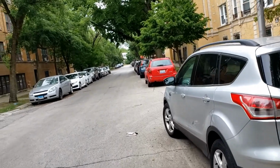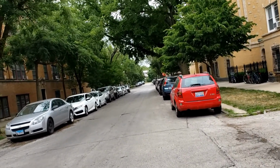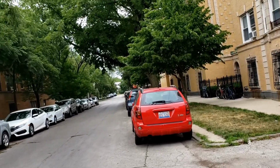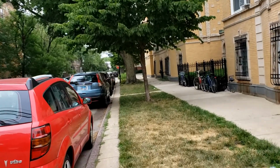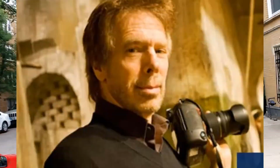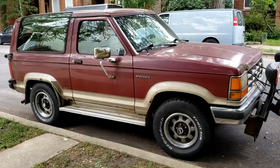But yeah, if I see any more down this street, because I'm heading back from lunch, I'll be happy to film. But other than that, this is just me getting my internal Jerry Bruckheimer out of my system and just filming stuff that I find interesting, and I hope that you will too.